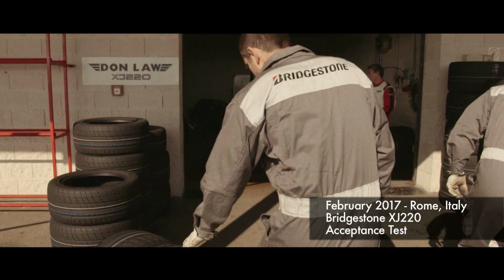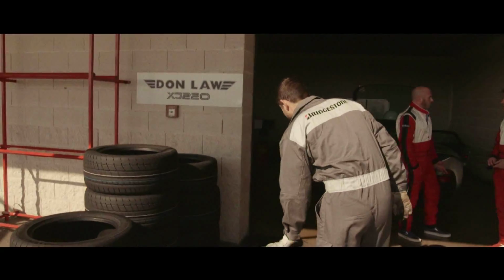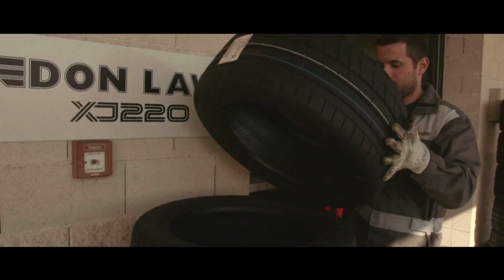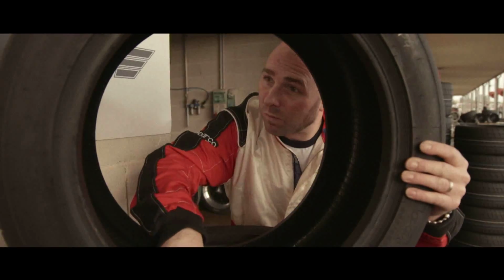We were in a position where we didn't have any tyres for the cars, and they were wearing out, and we needed to do something about it, and to be able to create a tyre that's incorporating modern day technology and can do a much better job. It's been a very special project.